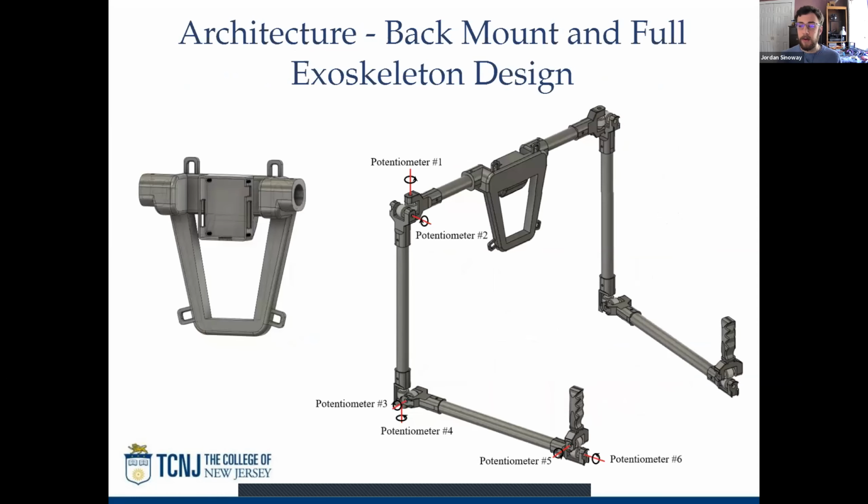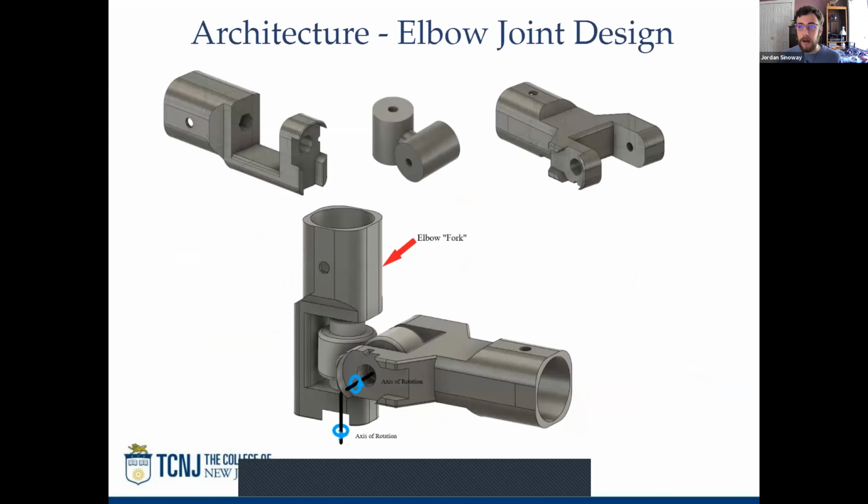So I bet you're wondering now what it actually looks like. This is what it looks like. This is our CAD model. On the left, you can see the back mount, and on the right, you can see the full design with all of the subjoints and components, and where the potentiometers are placed on a given arm.